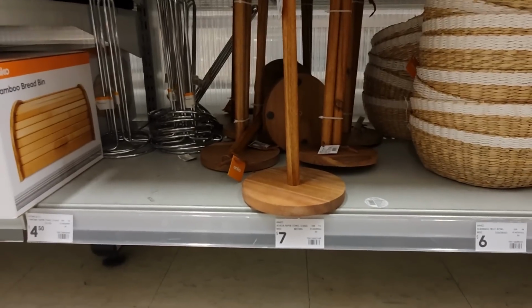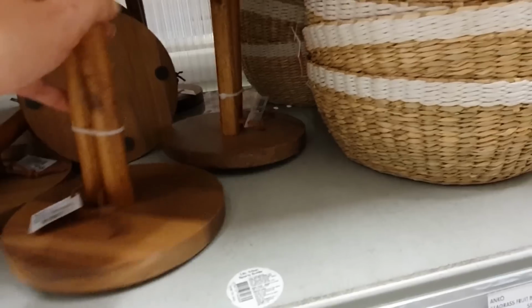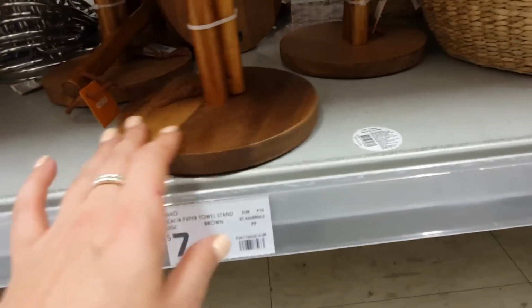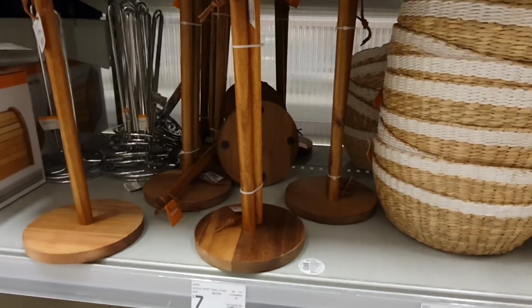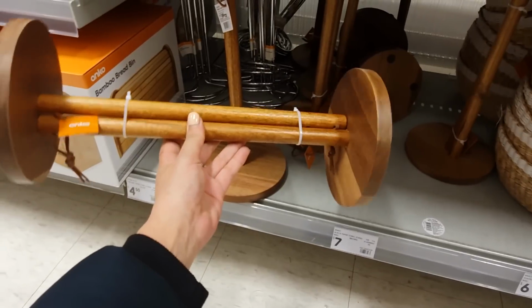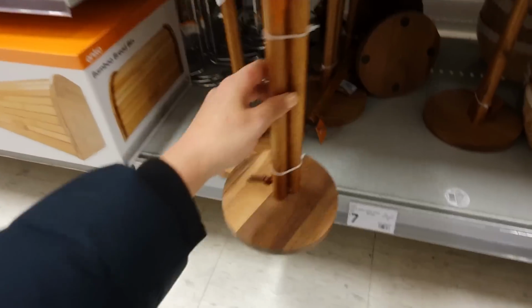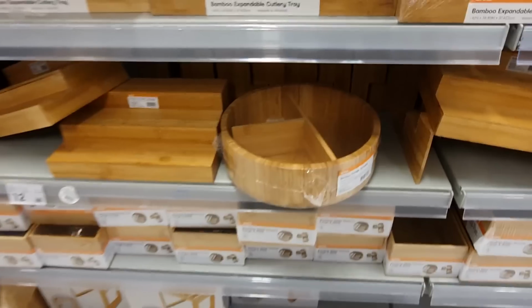Now I also saw this paper towel holder and I was like, ooh, why is this one different from all the other ones? And then I realized that the noob that put this on the shelf didn't bother to separate them from one another, so they're actually all just still cable tied together. I just thought this was kind of cool because most paper towel holders are metal and I think the wood really softens things down a little bit. So it's a good option if you do need something like this, but you're not a big fan of that metal wire look.